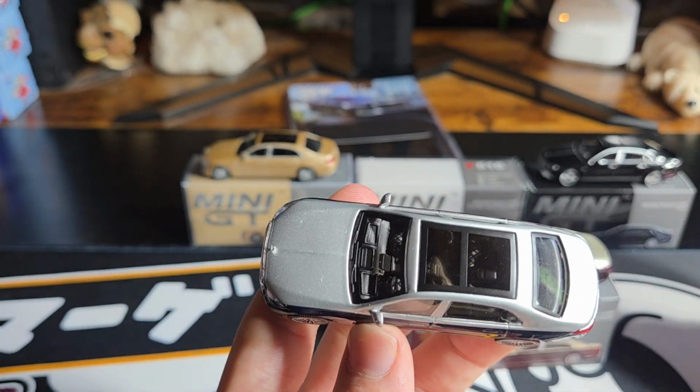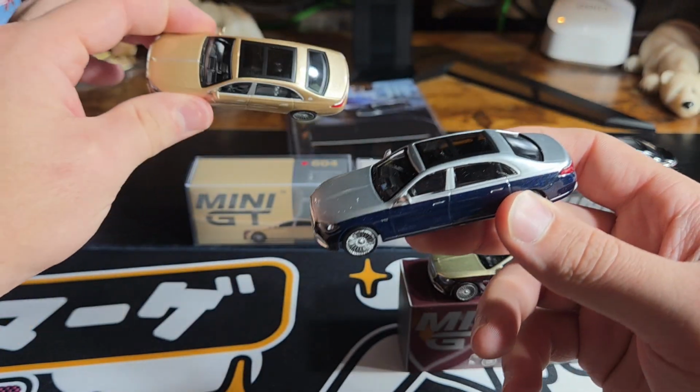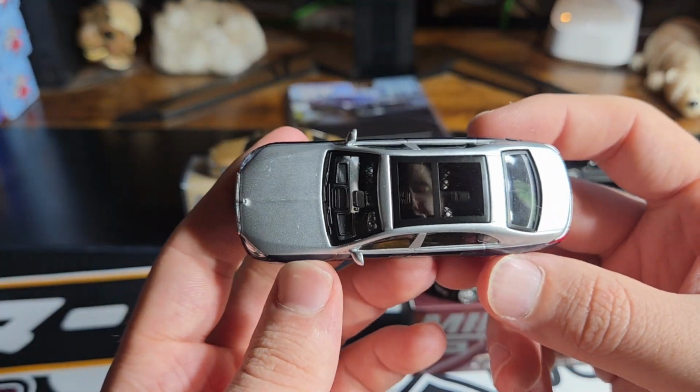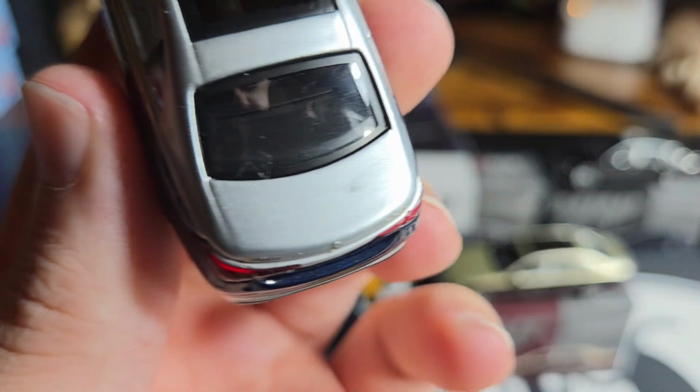And when these first released, God, it's been so long since I've looked at them that I kind of forgot, but I'll bring it up. When these came out, there was an issue with the plastic insert inside the boxes, and they were scuffing up the paint on these cars.